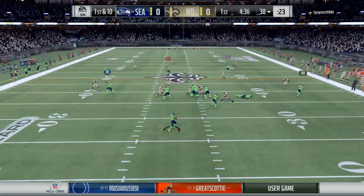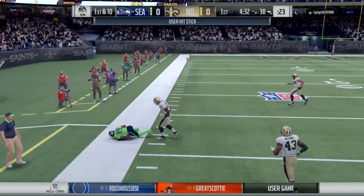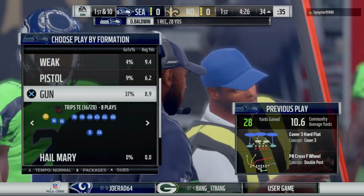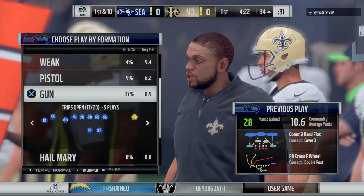Play fake here on 1st down, and the grab made by Doug Baldwin. And he'll be knocked down sideways near the 34-yard line. A really good pickup of 28 yards.